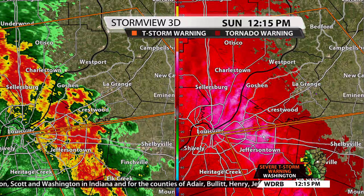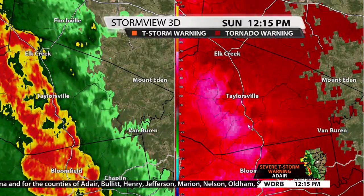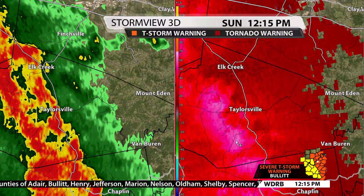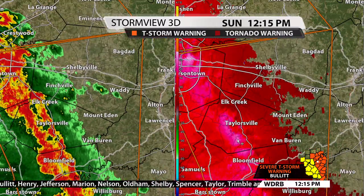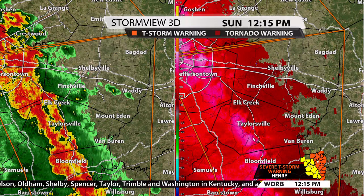There are other areas. Let's go south as well. If you're in Taylorsville, you're like, I'm at risk too. So let's take a look. What do we have for around the Taylorsville area and Bardstown? Significantly lower, but this may be in relation to the radar. Maybe it's a little further away, so maybe it's not measuring it quite as well.